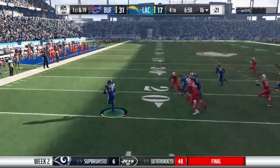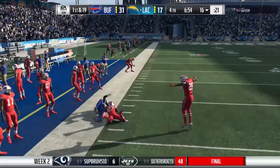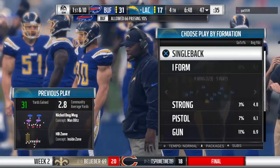Following the penalty, here's Gordon. And he's got some space here. And they're going to get this one all the way out across the 45. 31 yards there and a first down.